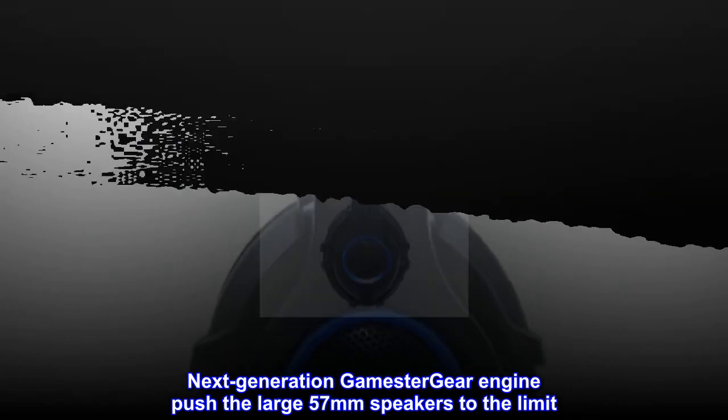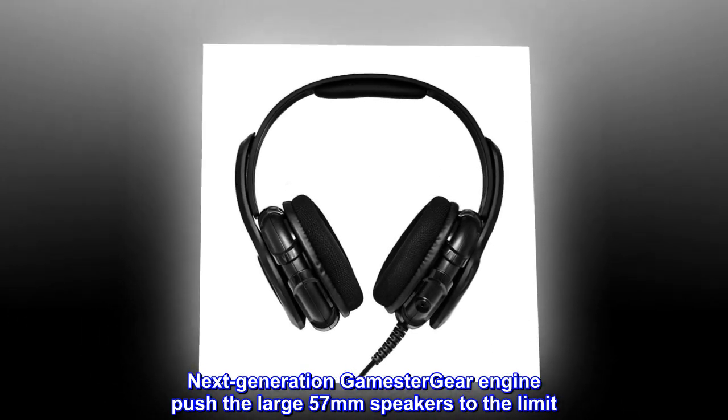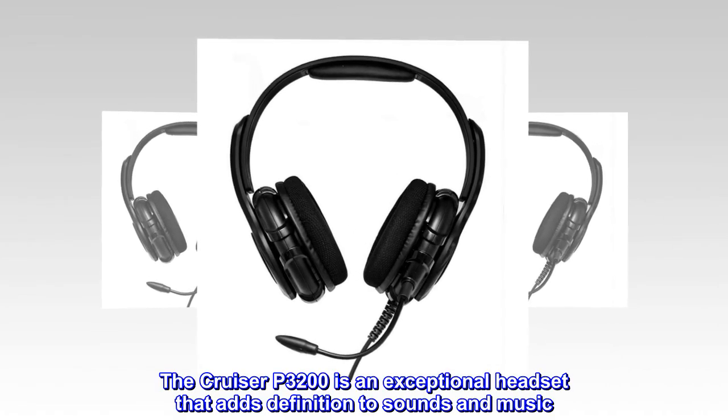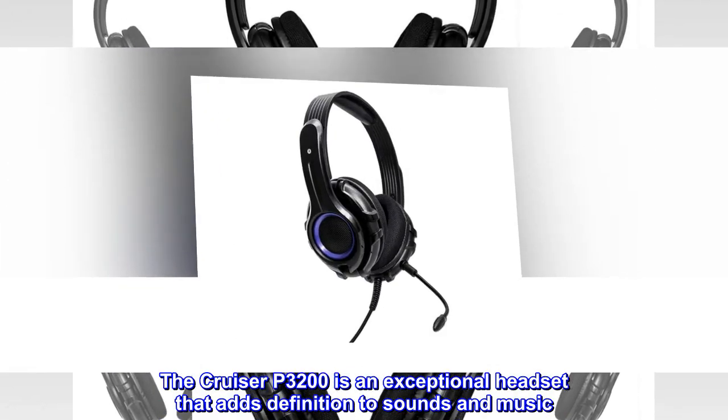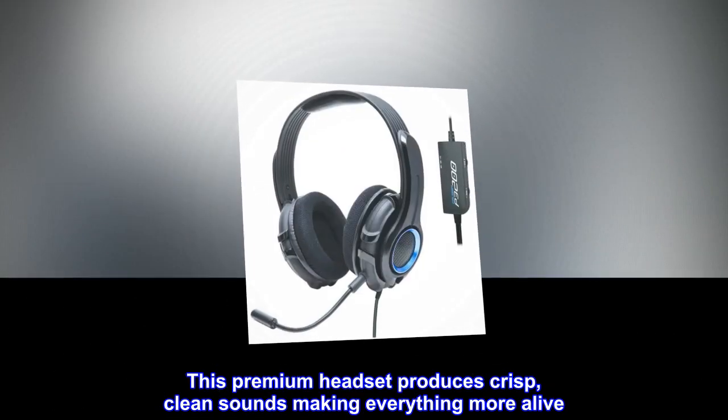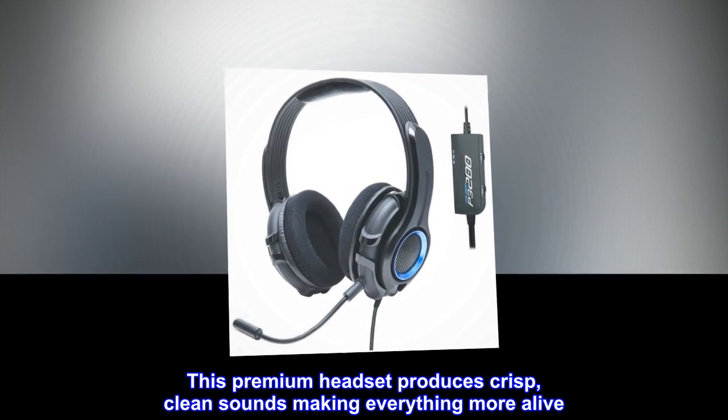Next generation GamesterGear engine pushes the large 57mm speakers to the limit. The Cruiser P3200 is an exceptional headset that adds definition to sounds and music. This premium headset produces crisp, clean sounds, making everything more alive.